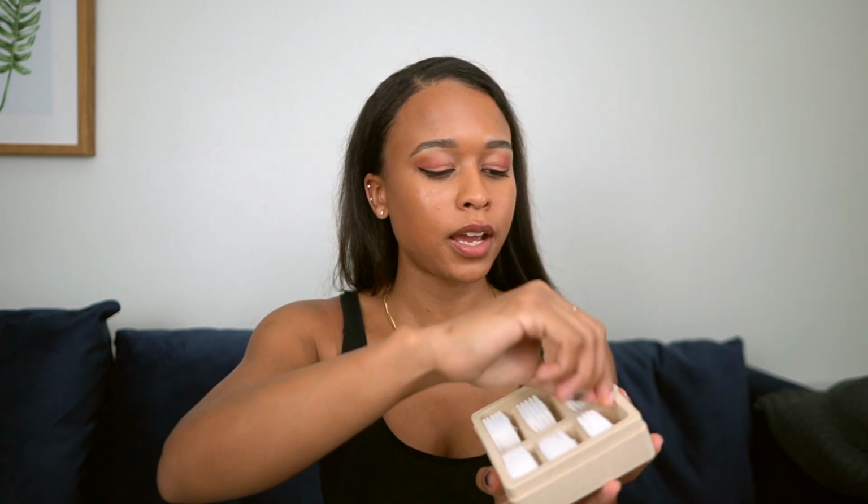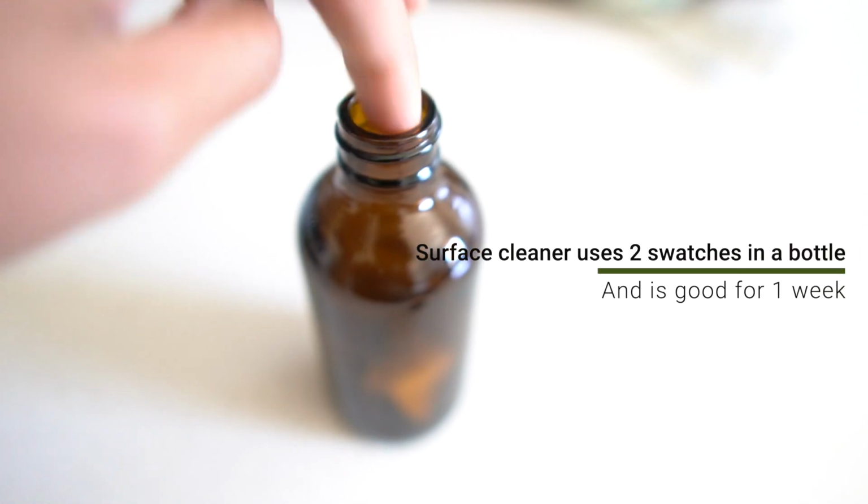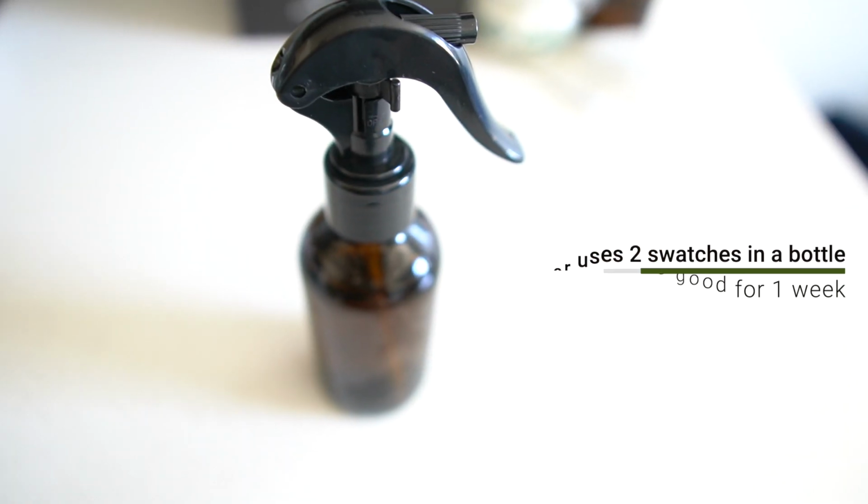For the surface cleaner, which I have right here, you take the single dose, fold it, put it inside the glass container, mix it with water, and shake it up, and then you have surface cleaner, which is really cool. These will actually go a lot longer. These are 30 different swatches, and it's going to take a while to go through them. What's really cool is that normally these products would be maybe 10 or so bottles, if not more, worth of product. Not only is that a ton of plastic going to landfill, it's also a lot of clutter. I like to keep things as minimal as possible, so I love when I'm able to use products that help reduce waste but also don't take up a lot of space.